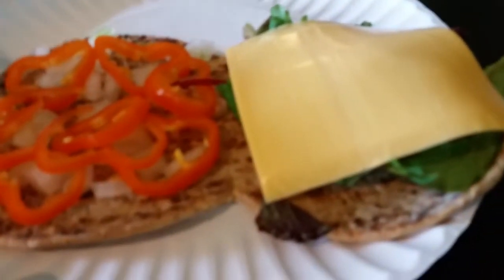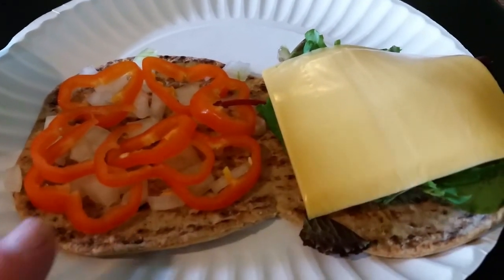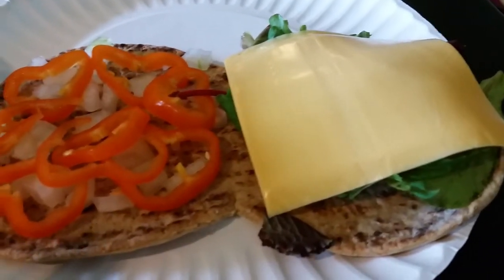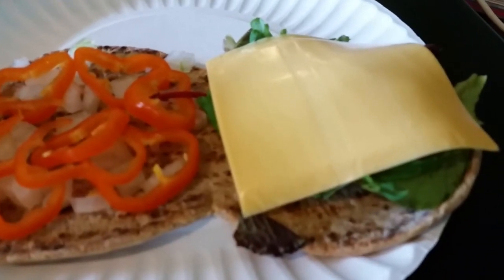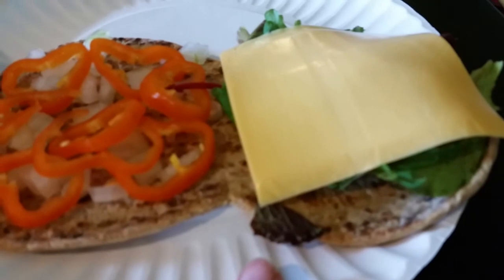But I'm having a Boca burger, as you can see, with onion, sweet pepper, the little tiny ones. Those have a lot more flavor than the bigger ones do, so I like those. Lettuce, spinach, and a slice of Velveeta cheese. So far, with the Boca burger, this will be 4 Smart Points.